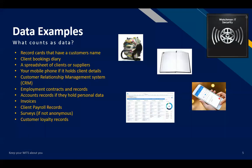So, some examples of data and what counts as data. These can be record cards that you have written out with customers' details on. It could be a client booking diary, a paper one. It could be a spreadsheet list of clients or suppliers. It could be your mobile phone that actually holds your client details on it. That comes under GDPR, because anything that will actually identify an individual falls under GDPR.